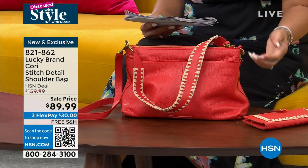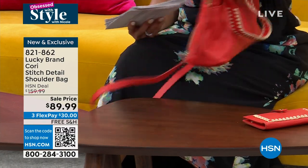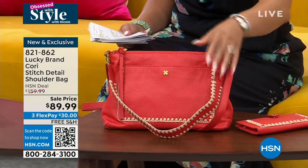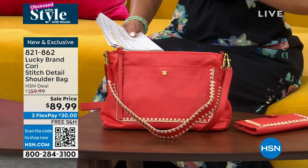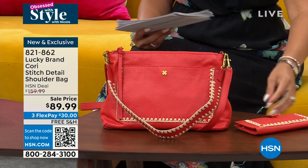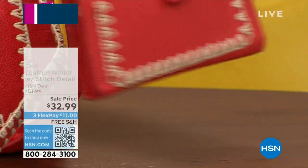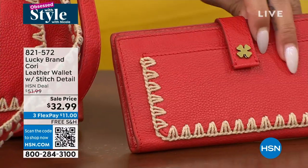You'll also see the black. You'll see the warm sand. And then you'll see the stormy sea. I wonder if we had any stormy sea that is left, because I know it was super popular yesterday. Brand new and exclusive just for you. $30 gets it home. Here is the matching wallet.